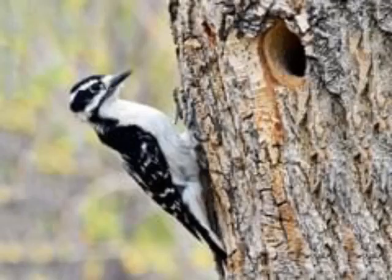They use their tail to lean on while they're looking up and down trees for bugs. And they build their nest in dead tree cavities.